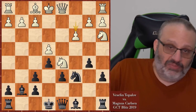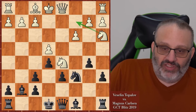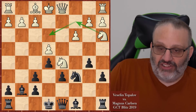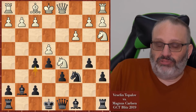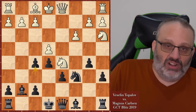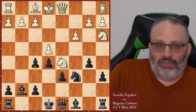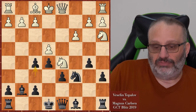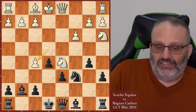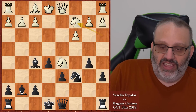Topalov decided to play c3 instead of c4. White wants to move the knight here, and hopefully eventually f5. f5. Black has the 2 bishops, so black wants to open the center. And this is a blitz game, but Carlsen plays better in blitz than 99% of players do in slow chess. So, takes on f5, bishop f5. The knight's coming to e3.